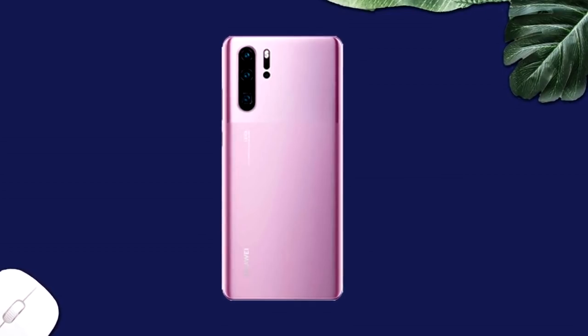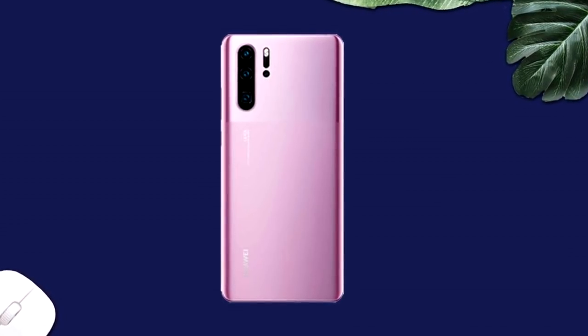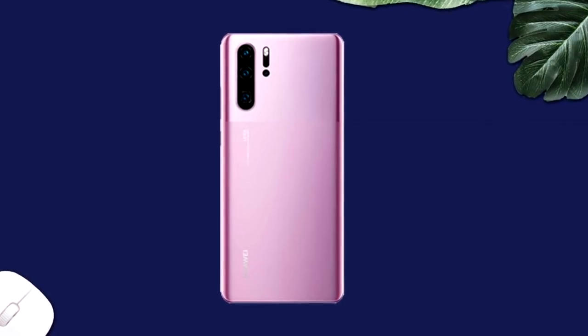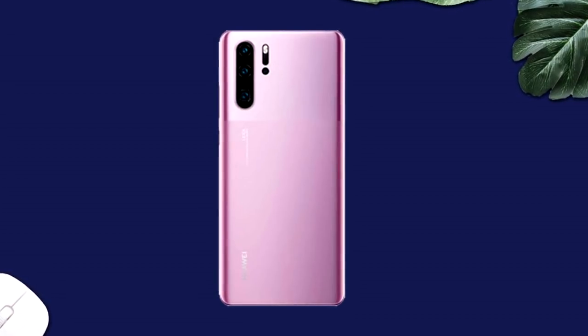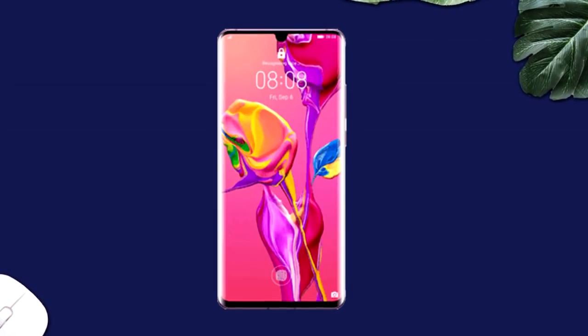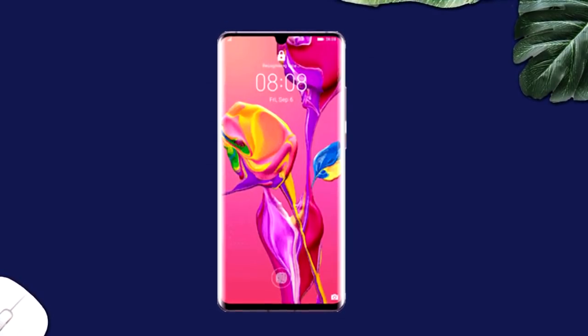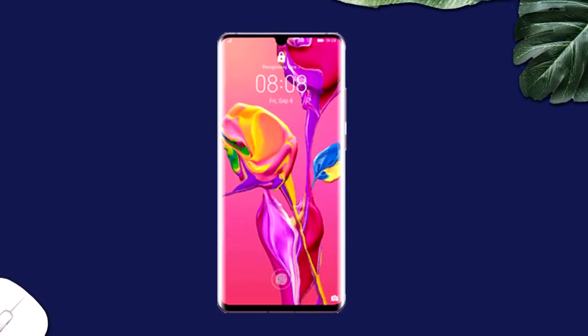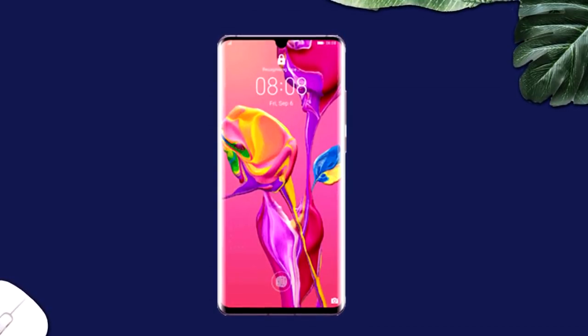1. 40 megapixel focus 1.6 wide angle, 2. 20 megapixel focus 2.2 ultra wide, 3. 8 megapixel focus 3.4 telephoto, 4. 3D depth camera. You can record 4K video at 30fps with a 32 megapixel selfie camera, and a 4200 milliampere battery.